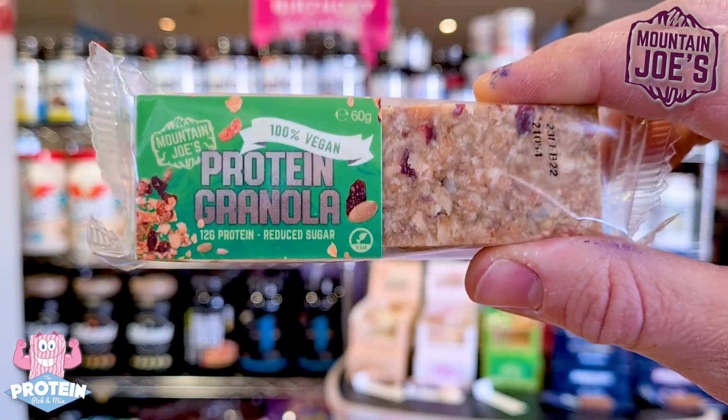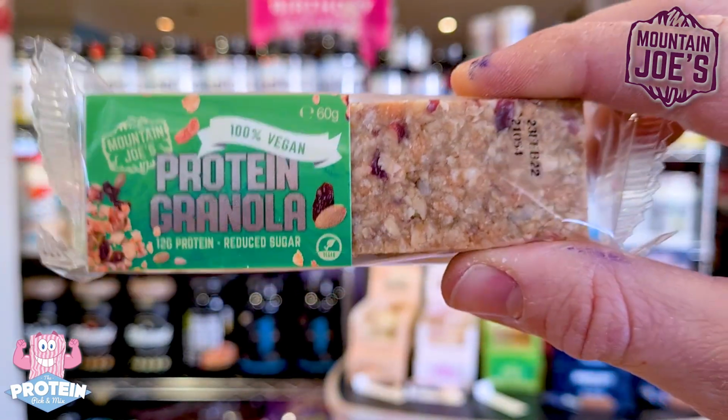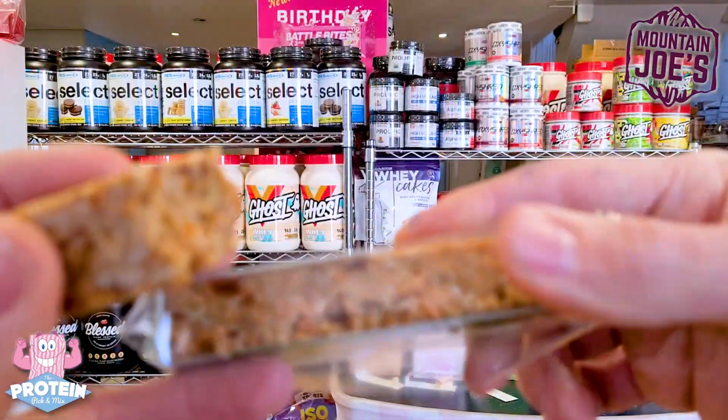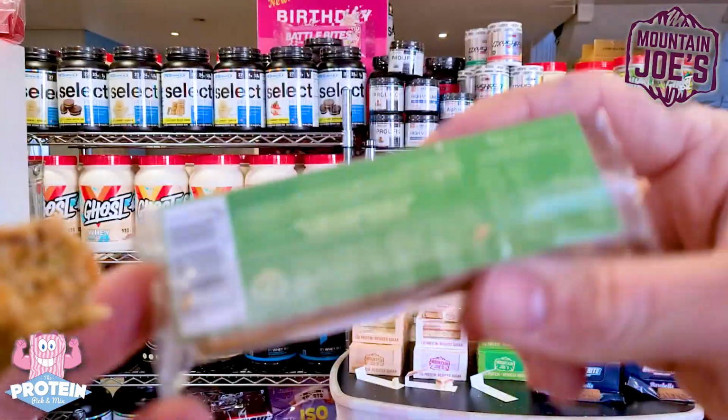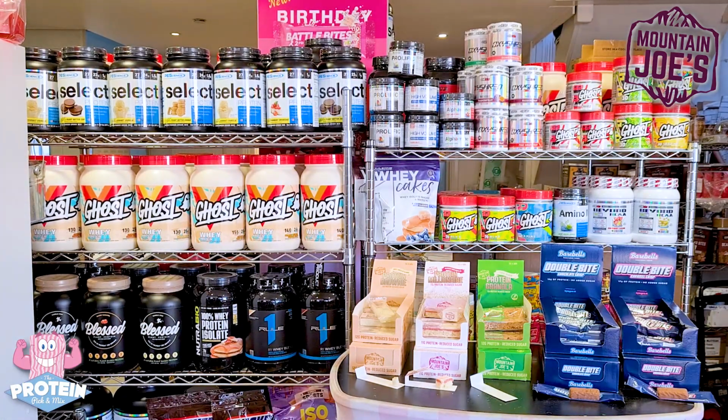Boom. Reduced sugar again, and 100% vegan he's got on there. 12 grams of protein, not too bad for one of these things. I mean, certainly twice what you get in maybe a supermarket variant of the same. What am I looking at here? It is 260 calories, very, very satisfying though. 12 grams of fat, 24 grams of carb, of which only 8.5 sugar, so that's not bad. 12 grams of protein, load of fibre in it too.